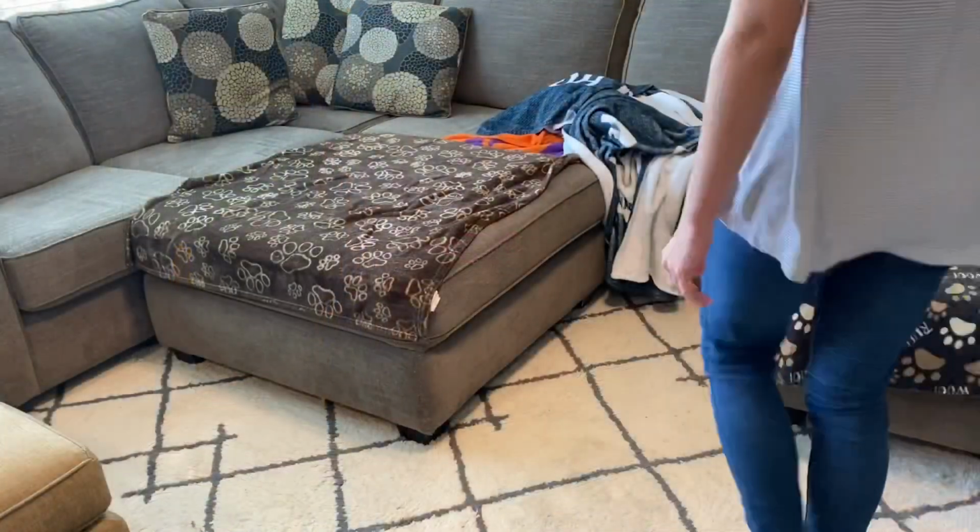So I'm hoping I can do this living room in maybe 45 minutes because I want to spend a little more time in the kitchen. So I think I'm going to set my timer and get going for 45 minutes and find a few things to declutter here in the living room.